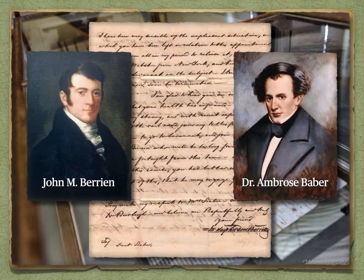Therein, Berrien tries to allay Dr. Baber's fear and frustration he had expressed regarding the delay of his appointment as U.S. Charge d'Affaires in Italy. Berrien stated he personally had provided Secretary of State Daniel Webster a letter of recommendation for Dr. Baber and had no doubts that President John Taylor would confirm it.